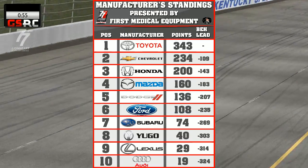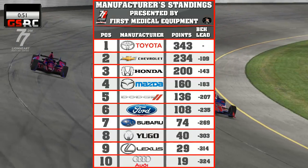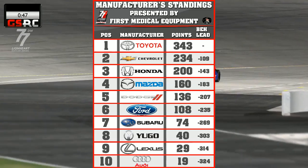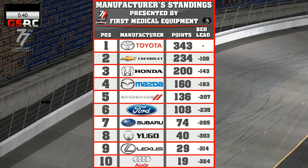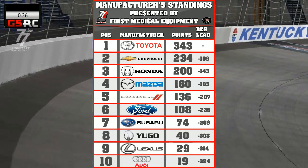Honda lurking just behind there in third, and Mazda, the surprise of the season, honestly, to find them in fourth, a bit surprising with 160 points there. Still 183 back, but it's a long season. Dodge sitting there in the top 5. Dodge, big entry from Dodge this season, and they're sitting there in fifth.